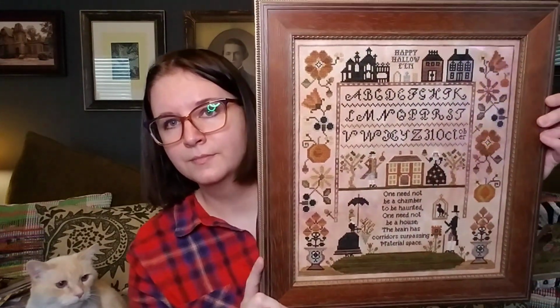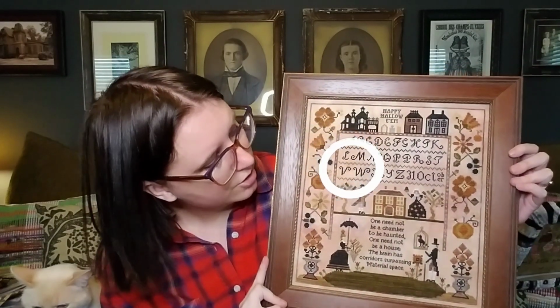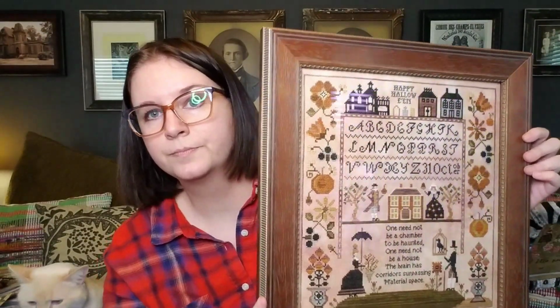Let's show that first. So you knew that I had finished Plum Street Sampler's Jack's Bash. And of course there's an ambulance going by. But you knew I had finished Jack's Bash last time, but I had taken it to the framers. It's back. I love this frame because it's got this side detailing in addition to the inside detailing. And I feel like it really mirrors some of the colors and details in this as well.